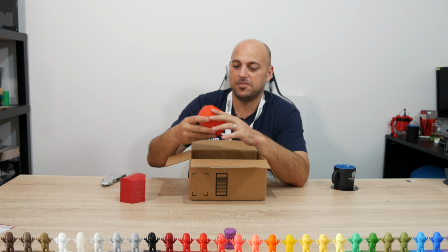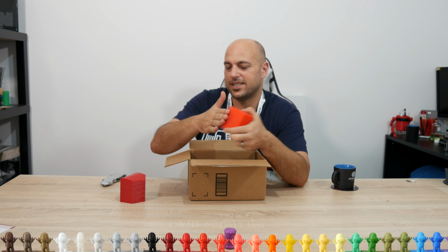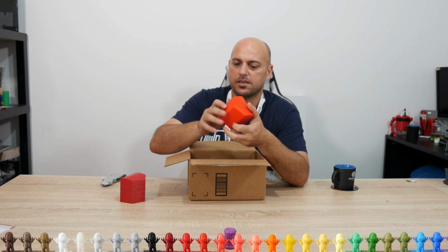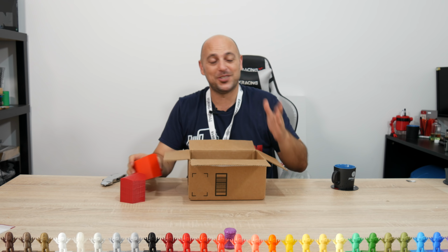I don't care. This is fine. Just in case these don't fit together as I want them to, I just have to sand a little bit the ones with the protruding banding. This will do just fine. So thank you very much. I'm still gonna use it. Thank you so much.